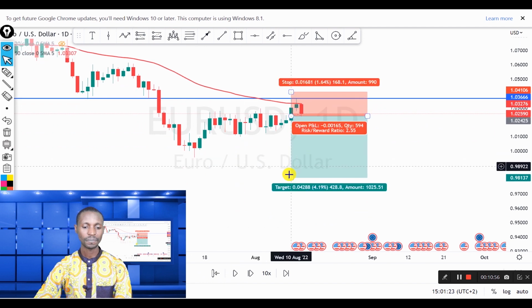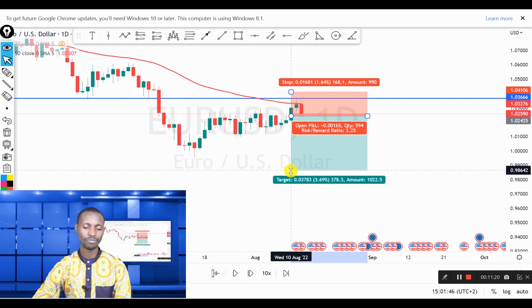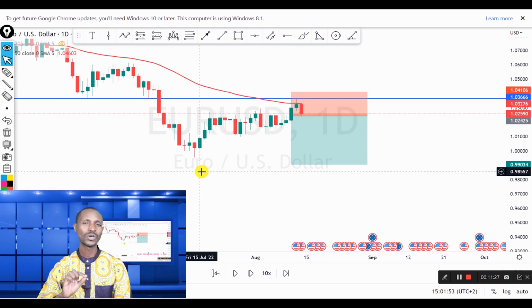To set your target profit, you can set fixed R multiples like 1.5, reward to risk ratio 2, 3, 4, 5, depending on your trading plan. Or you can even take a swing, it depends on how your trading plan is set. For this case, let's make a risk to reward ratio of 2, which means that we are going to risk $1 to make a profit of $2.